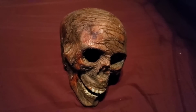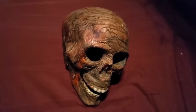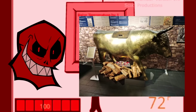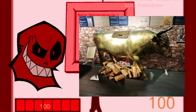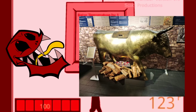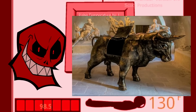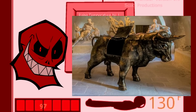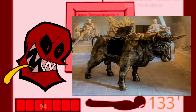On today's lesson, we're going to be talking about one of my favorite torture devices, the Brazen Bowl, made in ancient Greece by Perilaus of Athens. As the name implies, this device is meant to look like a bronze bowl. You open its stomach and lock the victim inside as a fire is put under it. Not only would the inside of the bowl begin to heat up, but the surface would as well. There is truly no escape from the heat when entered into the bowl.